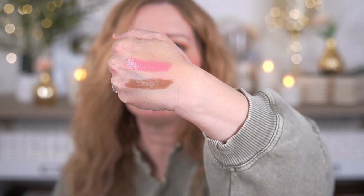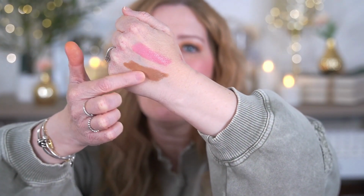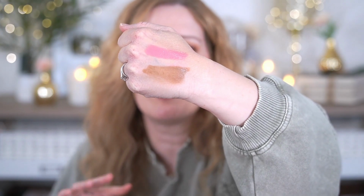I think the bronzer is a nice color. It is warm like a bronzer should be, but I didn't feel like it was super orange. In fact, I think it has a little bit more of a rosy undertone. So again, this is the Beachy Pink option. And I love how creamy these are. They're very silky, really easy to blend, and they dry down to a powder finish.